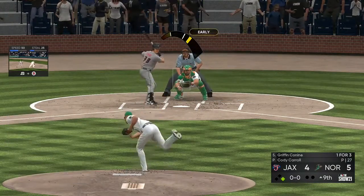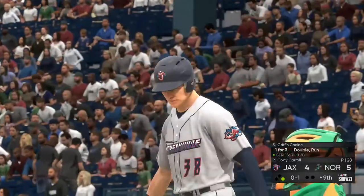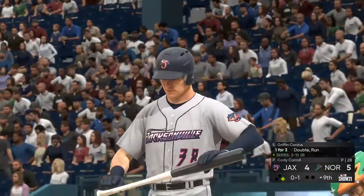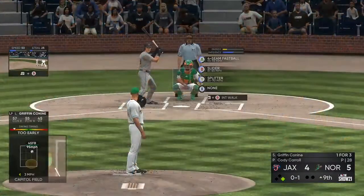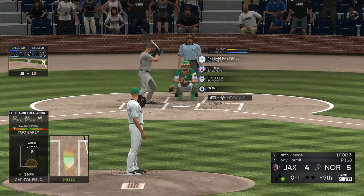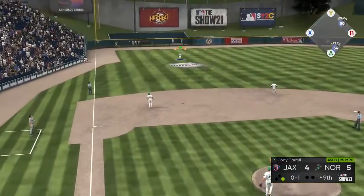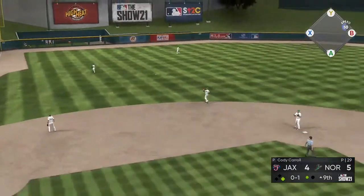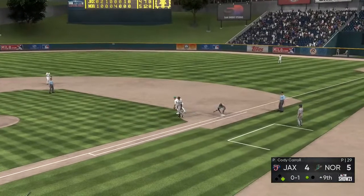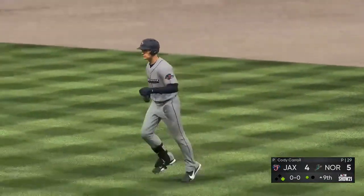So now to the plate, Griffin Conine, as he can't catch up on a fastball at the letters, and it's strike 1. He'll be looking for something he could drive into the gap and drive home that tying run from first. This is hit the other way out toward left field. Ramirez comes in a few steps as he hauls it in for the first out. And he will hustle back to first as he thinks better of trying to move up.